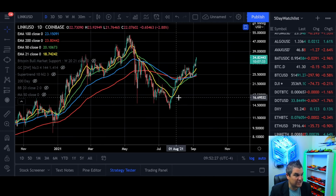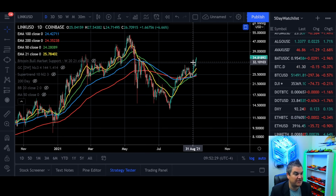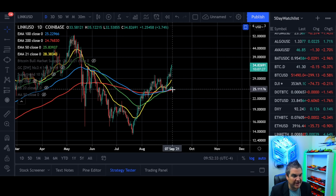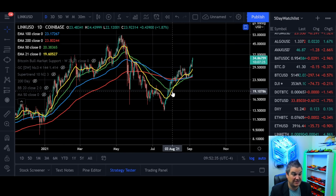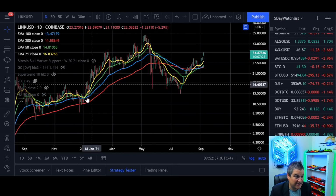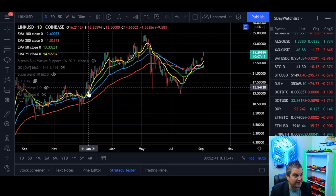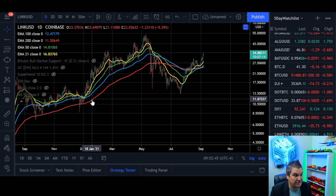Okay, what else we got? Well, let's look at the daily chart for our moving averages. Look at what's happening here. We're starting to sort them out from least to greatest. Is that a good thing to do, Chase? Yes. Historically speaking, when do our big moves come? After you sort your moving averages out least to greatest. 21, 50, 100, 200. These are all exponential moving averages right here.